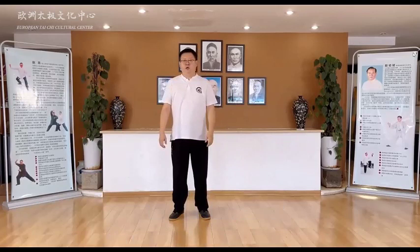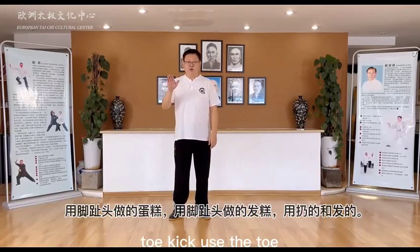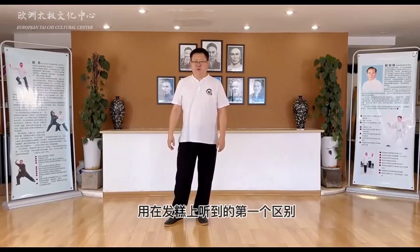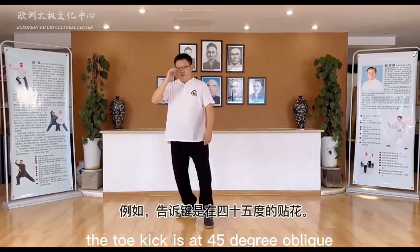Use different parts of the foot. Toe kick uses the toe. Heel kick uses the sole and heel. Here is the first difference. The second one is that the toe kick is at a 45 degree oblique.